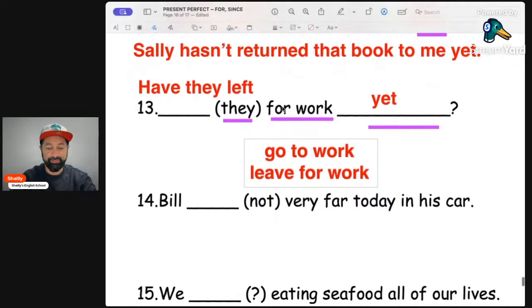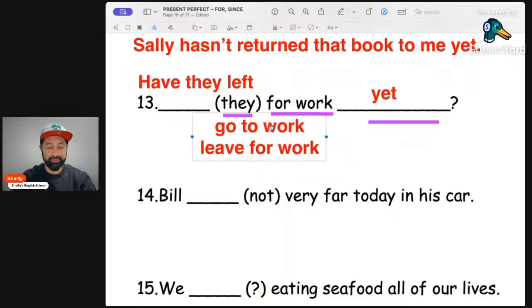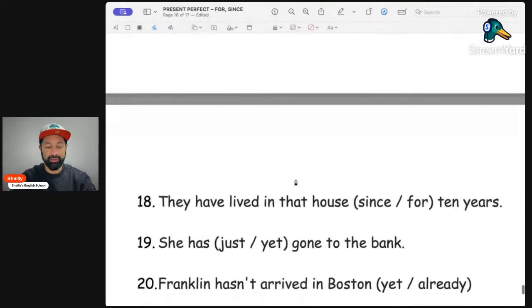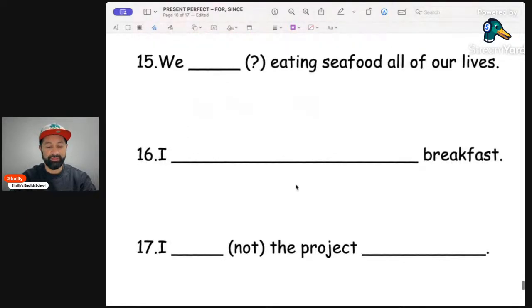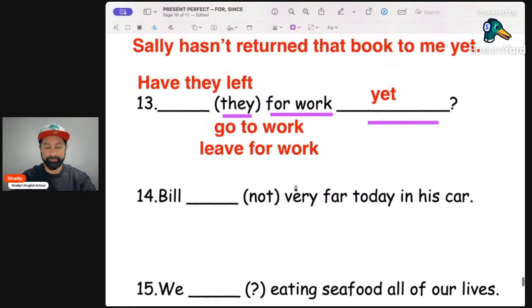All right, we got three more we're going to do. We got some more here, but for now, let's go 14, 15, 16. And the 17 we can do for homework. Number 14 says, Bill something not very far today in his car.